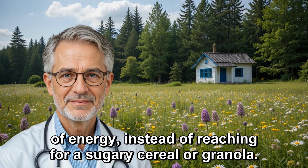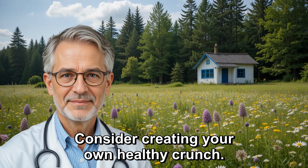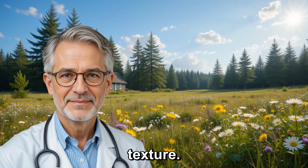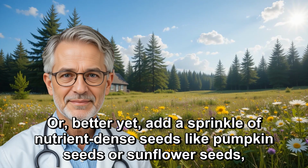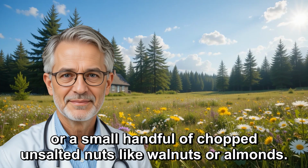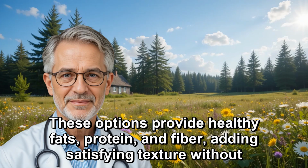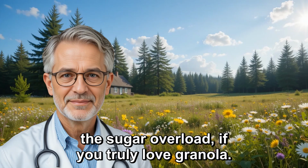Instead of reaching for a sugary cereal or granola, consider creating your own healthy crunch. Plain rolled oats can be toasted lightly in a pan for a wonderful, nutty flavor and crispy texture. Or, better yet, add a sprinkle of nutrient-dense seeds like pumpkin seeds or sunflower seeds, or a small handful of chopped, unsalted nuts like walnuts or almonds. These options provide healthy fats, protein, and fiber, adding satisfying texture without the sugar overload.